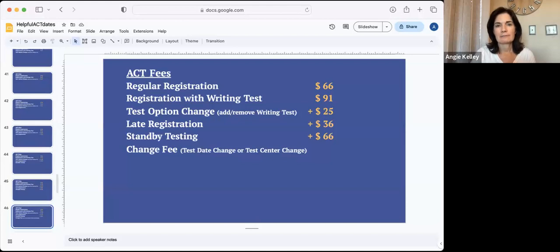Change fee. If your teen needs to either change the test date or change their test center location where they're going to be testing, that is an extra $42. It's still cheaper than simply making a new registration for another test date, but there is that change fee.